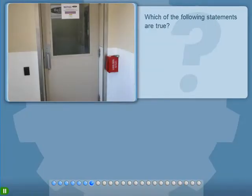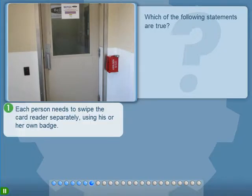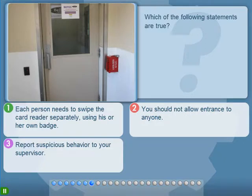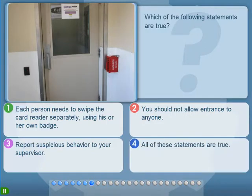Which of the following statements are true? Each person needs to swipe the card reader separately using his or her own badge. You should not allow entrance to anyone who does not have proper identification. Report suspicious behavior to your supervisor. All of these are true.